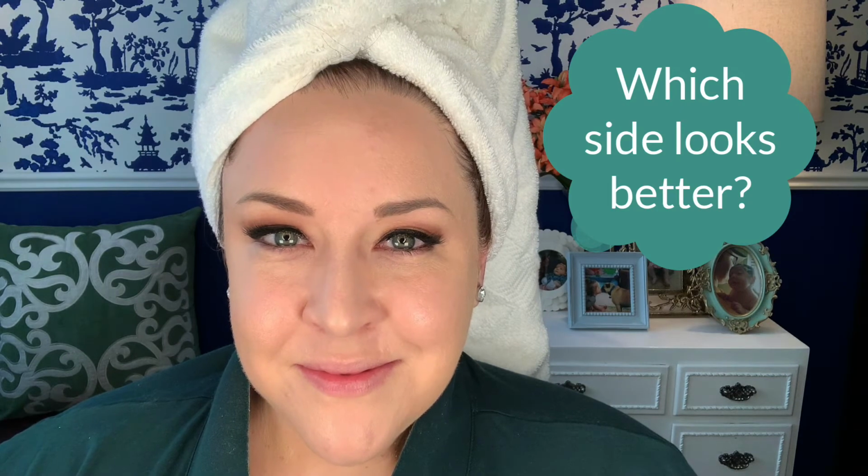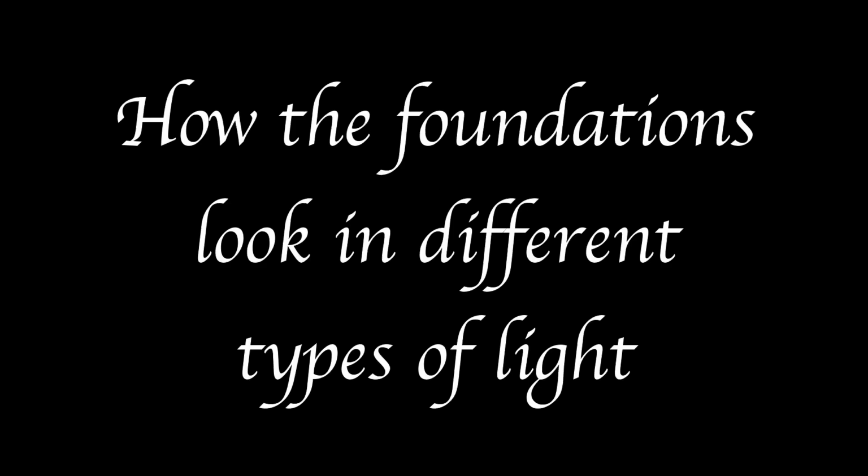So when I initially put them both on, I couldn't decide which side I liked better. They looked very similar, but I would say the only difference was that the NARS side just looked a touch more matte and more refined. So here we are with the final makeup look, and again, not a huge difference between the two if you didn't know I was wearing 2 different foundations. And everything from powder to blush to bronzer blended beautifully over both. So while I'm showing you how the foundations look in different types of light, I should probably mention that this battle was so close. I kept going back and forth all day trying to decide which one I liked better.